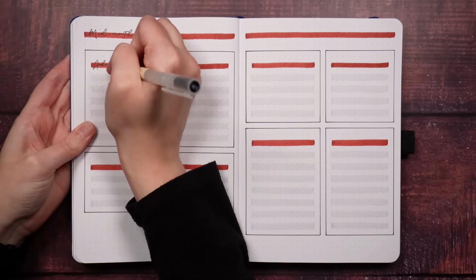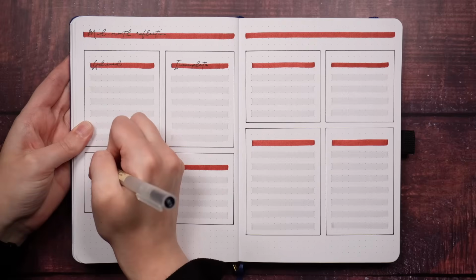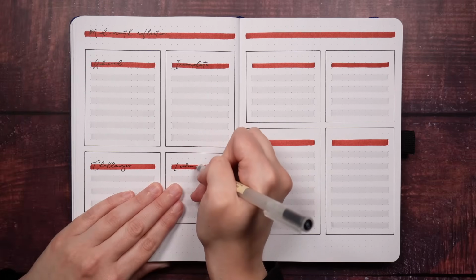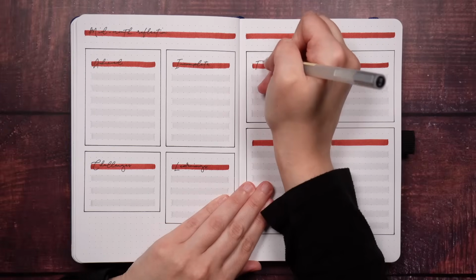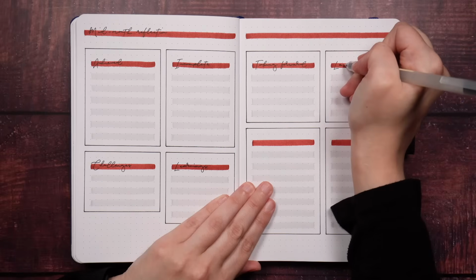But then on the right hand side, our boxes are for taking forward and leaving behind, so things that they either hope to do more of or less of, a spot to note down their priorities for the rest of the month, things that they want to make sure that they're focusing on, and then also a list of anything they want to do before the next month, in this case before March.